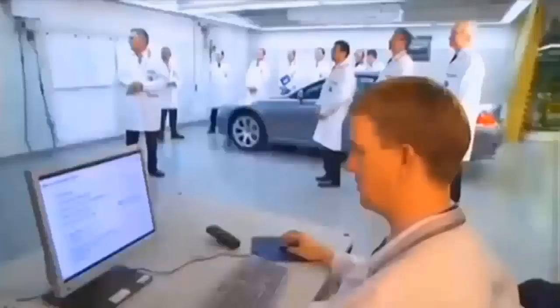Soon we're going to have a presentation. We've taken one of the pre-series models and tested it as thoroughly as possible so that we can then decide whether it's ready for mass production or not. The decision on when to start building will be made by senior BMW management. They've already picked a date for the hardtop, but the convertible could be delayed.